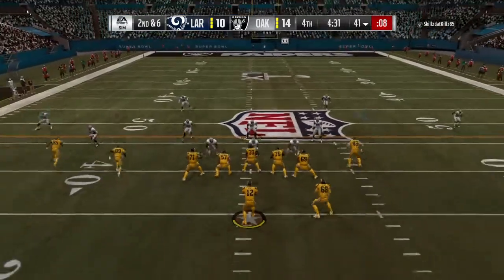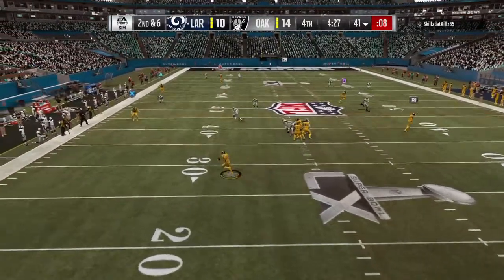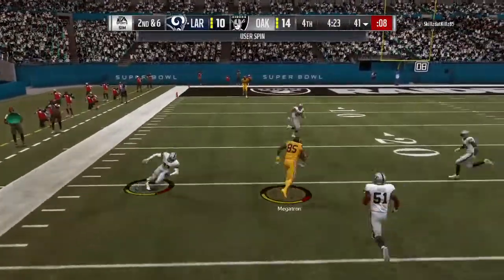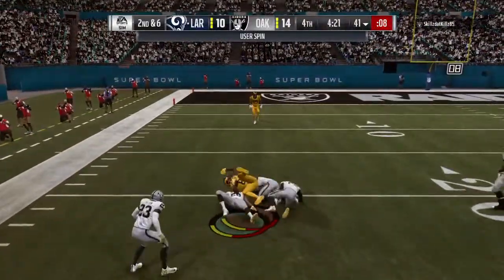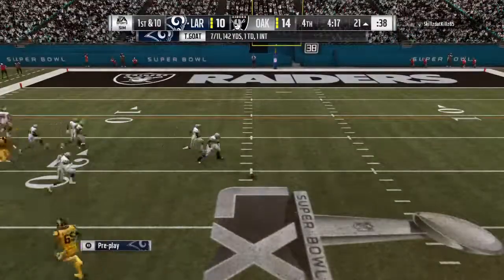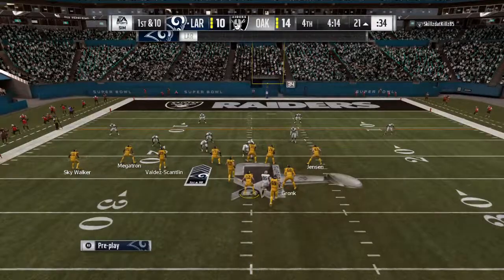They'll look to throw here. Buying time to his left. Looking left side, and it's complete. And he'll get this one down near the 20-yard line, just shy of the 20. A gain of 39 that time.